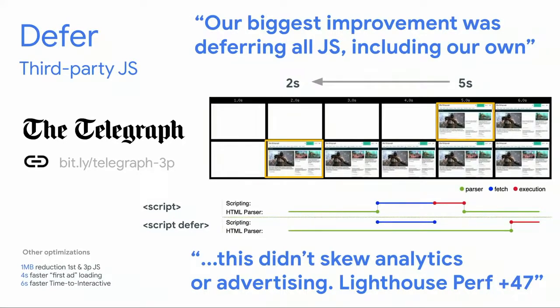This hasn't skewed analytics or advertising based on their tests. This is a really huge deal, especially for a publisher, because usually you see a lot of hesitation from marketing folks, from advertising, from analytics, because there's this fear that you're going to end up losing revenue or not quite tracking as many users as you want to be able to track.